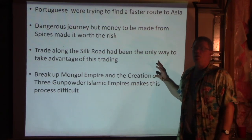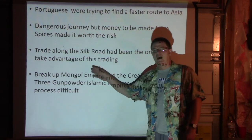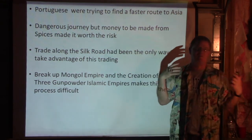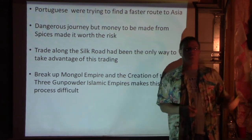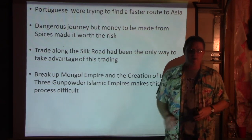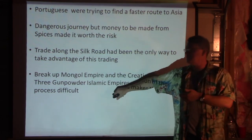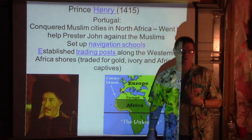And when you had these powerful entities, trading was safe. Well, now with the Safavids and the Mughals and the Ottomans, it's dangerous. There's bandits. It takes a long time. There's different competing Islamic groups. There's the Crusades going on. Oh, the heck with this, man. There's got to be a better way. And so this process, as you can see here, is much more difficult. So now we're going to go directly to the source.